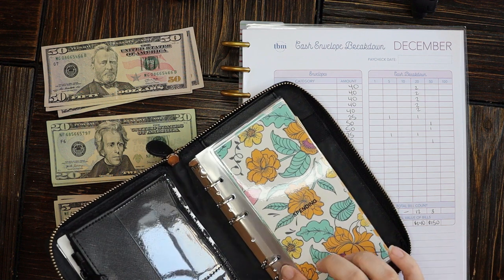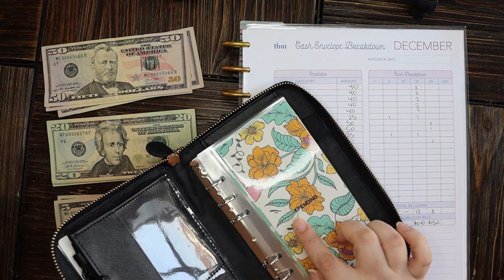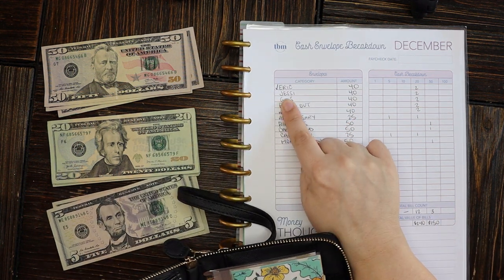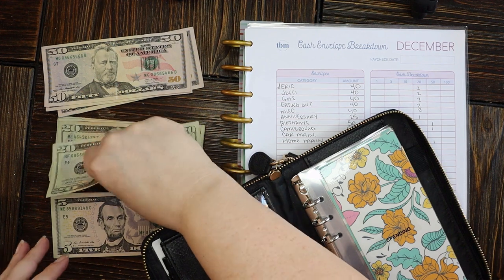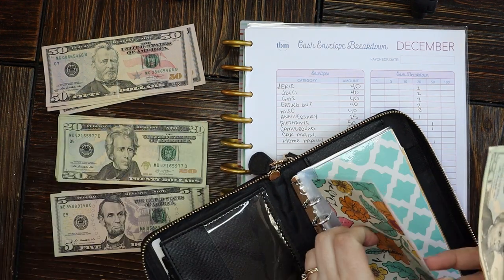So the first category that we are going to stuff is my personal spending, which if we look on my little list here, I get $40, and that's going to be two 20s. So I'm just going to take two 20s from my stack here, slip it right in here.